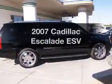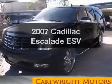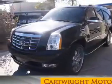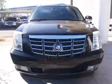Introducing the 2007 Cadillac Escalade ESV. This is the set of wheels you've been looking for, with a powerful 8-cylinder engine. The powertrain includes all-wheel drive, driven by a 6-speed automatic transmission.